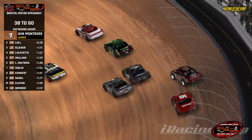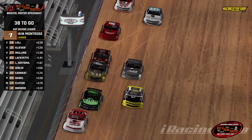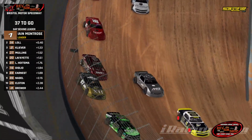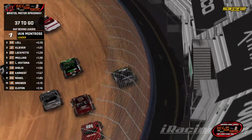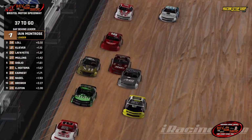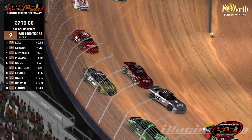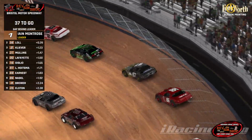Uh-oh, Cliff disappeared. Now he's back. Blake and Lucas make light contact. Out front is still Montrose by 0.3 over Hayden Lowell. So we watch this mad scramble, fast guys trying to make their way through. Oh my gosh, Cody Ernest got into the right rear of Giglio. Blake doing the shimmy all the way down the straightaway trying to rebound from that.